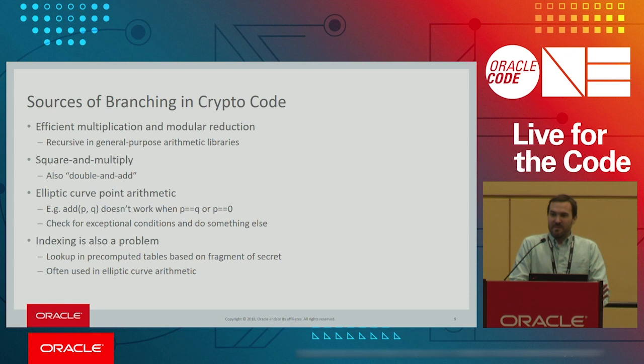A lot of cryptography is based on elliptic curves, and for elliptic curve cryptography, you have to do this point adding operation, where you take some point, you add it to another point, and you get another point. For typical elliptic curve formulas, this works as long as those points aren't the same point, or as long as one of them isn't some special point like the zero point. You usually implement them by checking all the points for these exceptional conditions, and then only do the add if they're in general position. Otherwise, you have to do something else. And of course, that requires a branch.